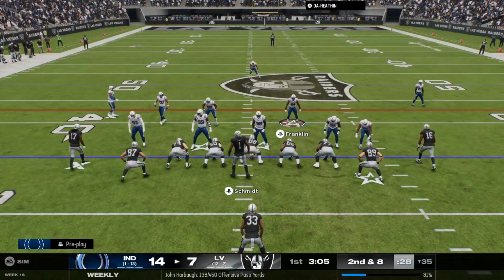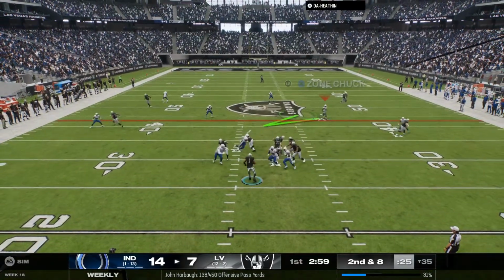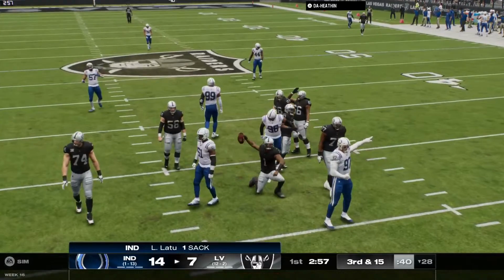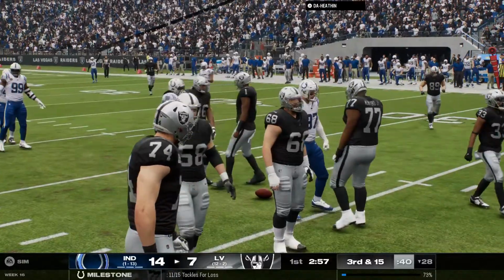8 yards to go. Let's see how they approach this 2nd down. He'll throw it. Stays in the pocket, isn't holding up. They're able to drop him. And that pushes them back. 3rd down coming up. A 7-yard loss brings up 3rd down.